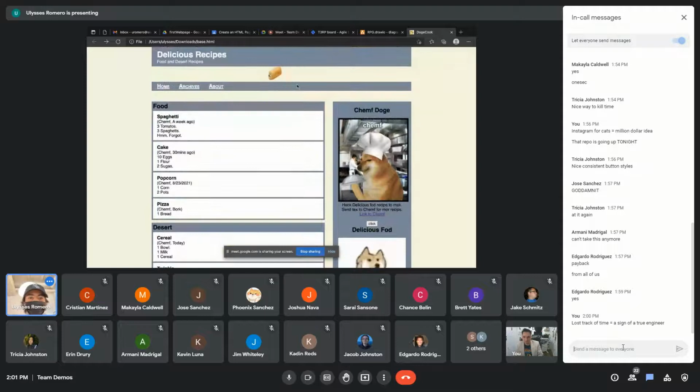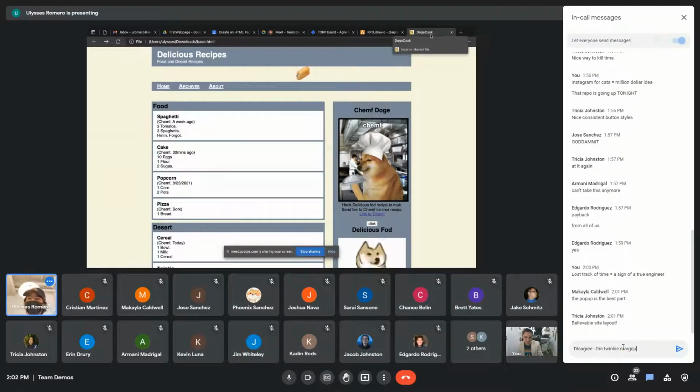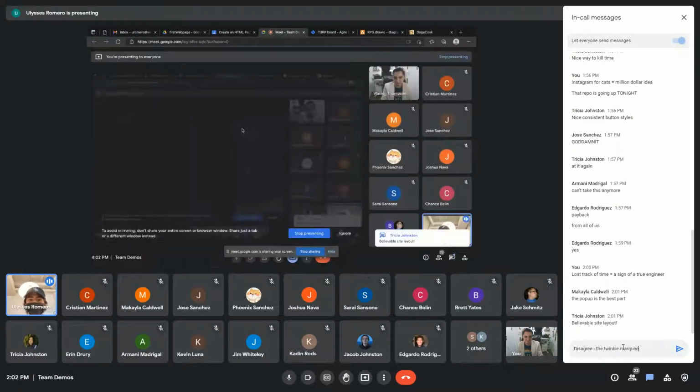I managed to do this. I forgot what I did exactly, but I thought it was pretty cool. Little Doge Twinkie right there just moving around and having our little logo right here, a little Doge called Dogecoin. Yeah, I thought I did a pretty decent job for how goofy it is.